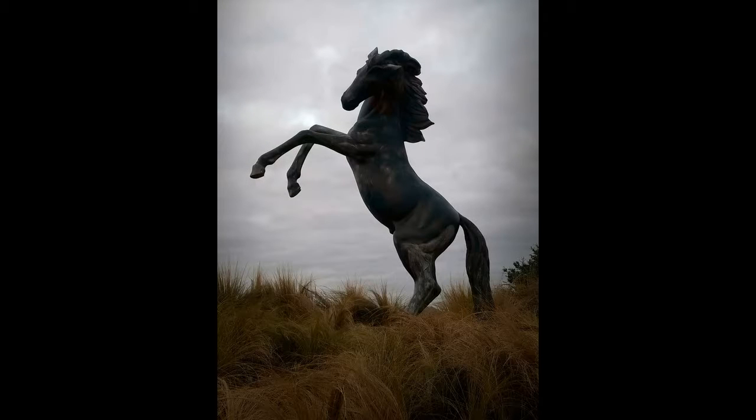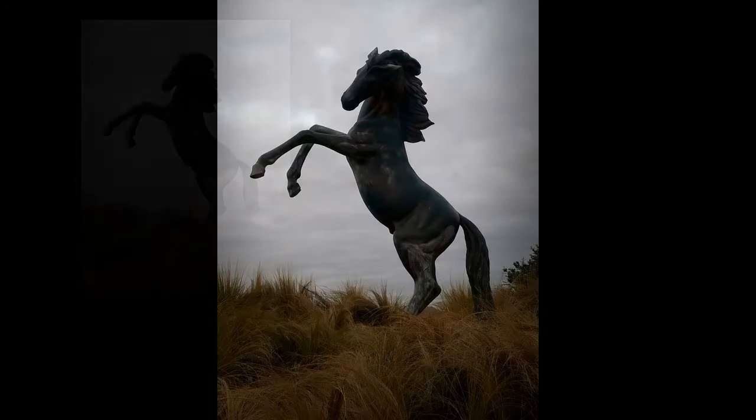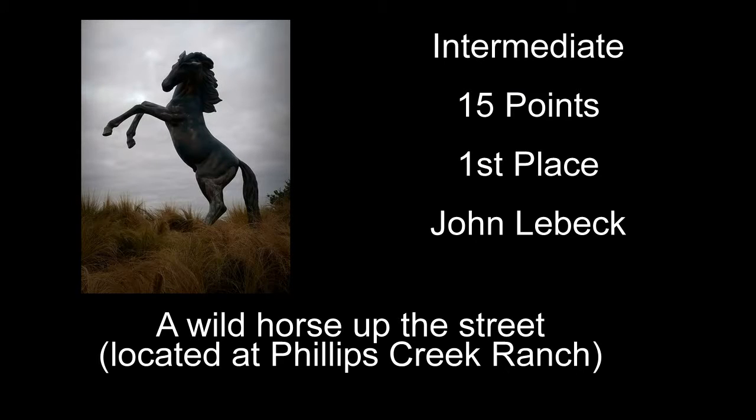A Wild Horse Up the Street, located at Phillips C, received a score of 15 in the intermediate category and first place. I really enjoy the shape of the horse against the bright white sky. I know it's an overcast day, but there's a strong tonal contrast there between the horse and what's behind it. I also really like seeing the detail in the grasses below it. And there's a contrasting texture between the metal in the horse and the grasses and then the soft sky.